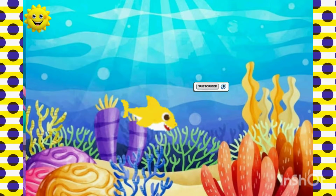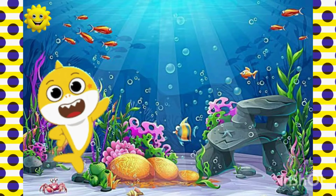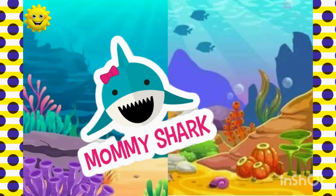Baby shark doo doo doo doo, baby shark doo doo doo doo, baby shark doo doo doo doo doo, baby shark. Mommy shark doo doo doo doo doo, mommy shark doo doo doo doo doo, mommy shark doo doo doo doo doo, mommy shark.